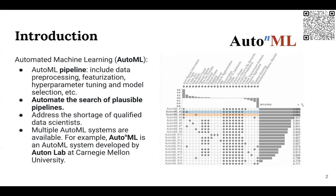Currently, there are multiple AutoML systems available for use. For example, the AutonML is an AutoML system developed by the Auton Lab at Carnegie Mellon University. And on the right-hand side of this slide is the visualization of AutoML pipelines.